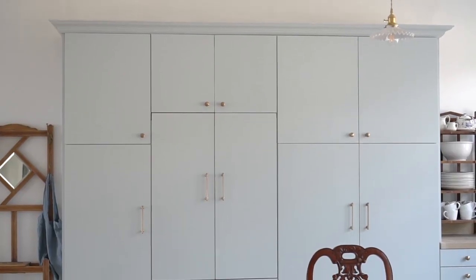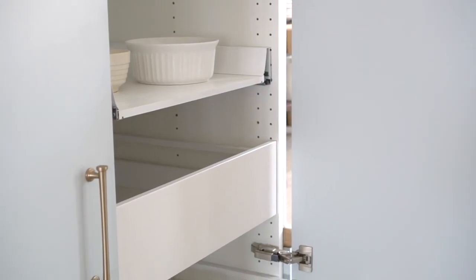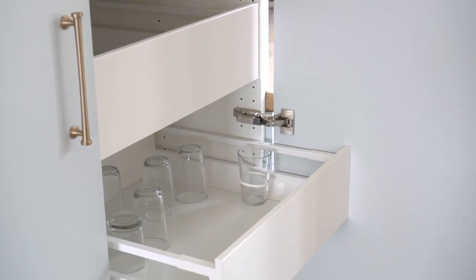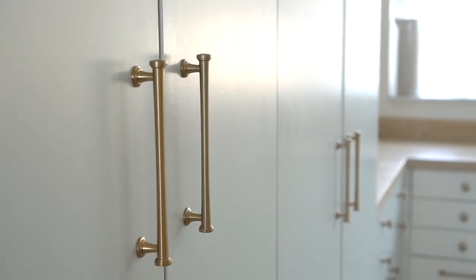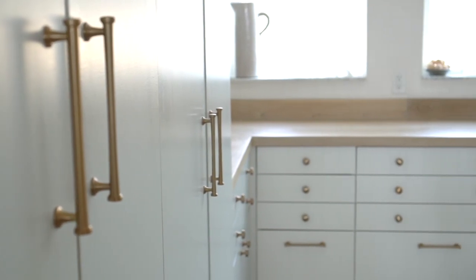We then painted our cabinets the color Ghost Whisperer by PPG Paints. We love the function and organization of IKEA cabinets, but enjoyed customizing a bit for our own unique look. You can read more about this in my post all about the design plans for our kitchen. I'll link to that below. I also previously shared a video all about this lovely champagne hardware from Atlas Homewares.